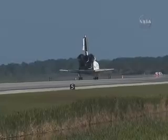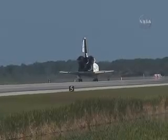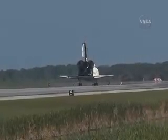Discovery brings home with it the last large return load from the station, 2 tons of used equipment.